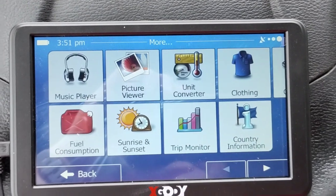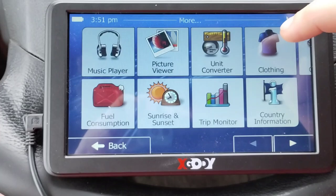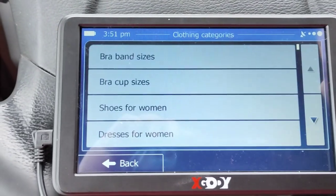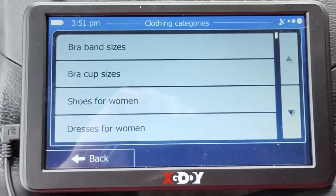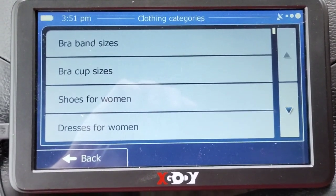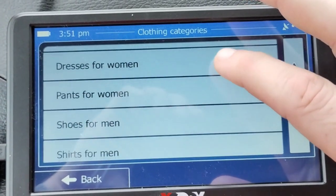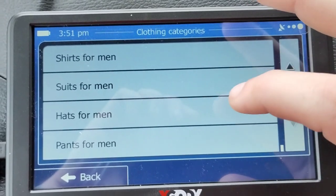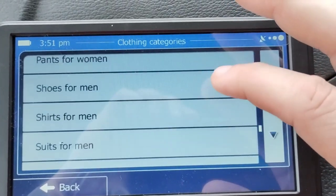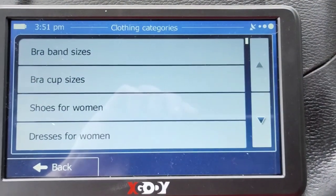All right, I was digging through some of the cool features on the new GPS here. I like that you can log your clothing, you can log your bra band size and your bra cup size. It's good to know. Good to know. It does not have anything about panties for drivers though, so I guess you got no panties on when you're driving with this thing.